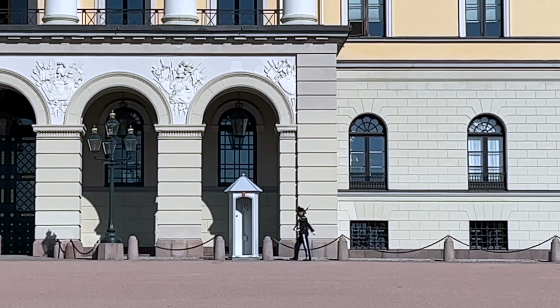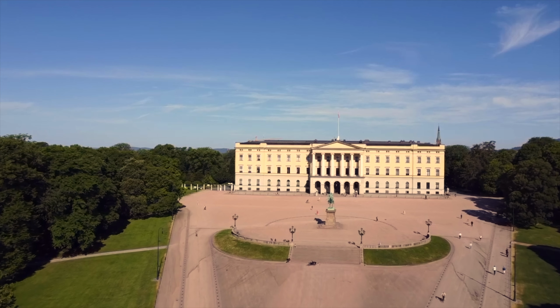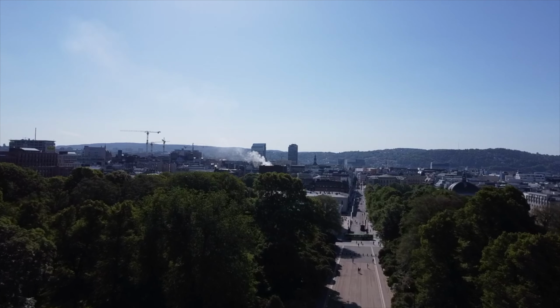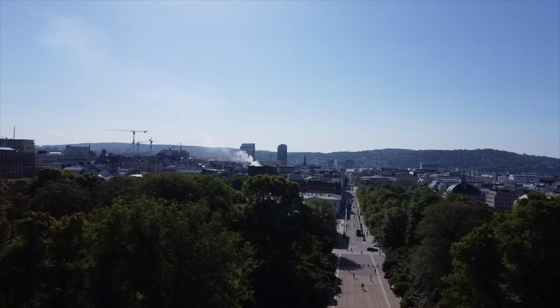Hello from Oslo, Norway. We are sitting by the palace, right? Yeah, the Royal Palace at the top of Karl Johan's Gate. It's a road that goes all the way down to the waterfront. And it's just a spectacular day. We got really lucky with weather.